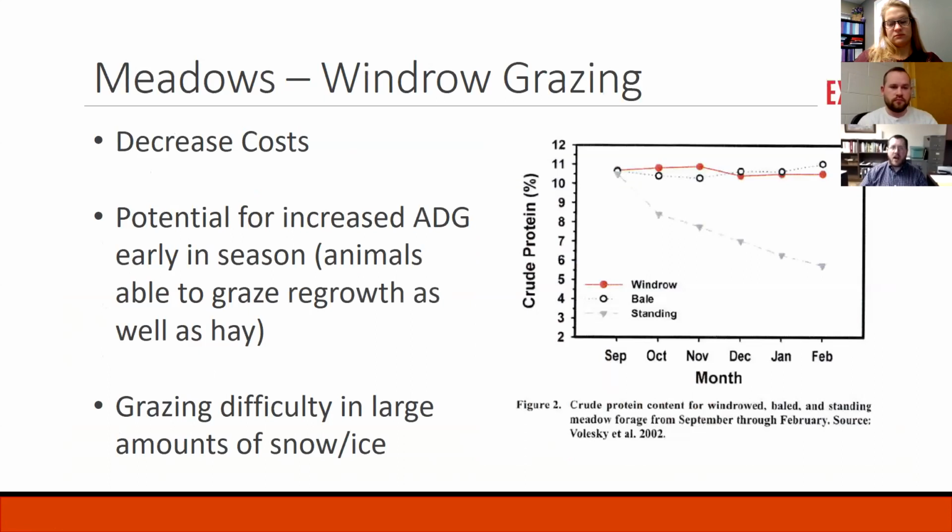When we're talking about meadows, maybe it's been wet, maybe we got out there a little bit late and we can't find a good day to go out and bale. An option I've discussed a lot here in Extension, and we really want to keep throwing out there, is windrow grazing. Decreased cost, because we're not doing that extra pass to get the feed into a bale and then having to store that and haul it back out again in the winter.